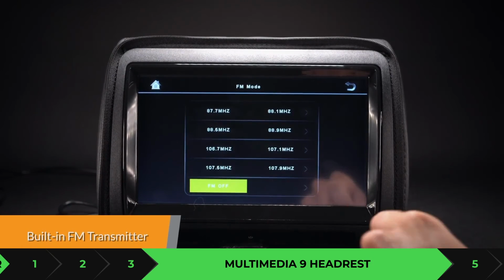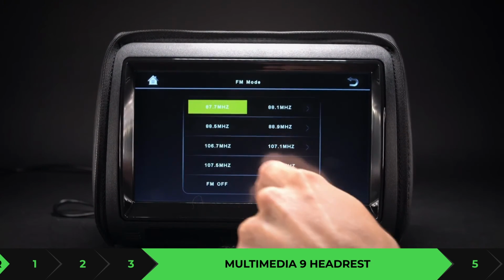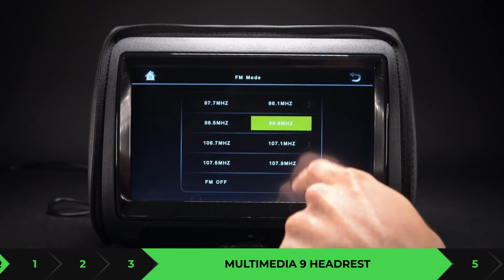I think if you're looking for an upgrade for your vehicle, or if you want to look for a multimedia upgrade for your car, there's definitely a device you need to consider.